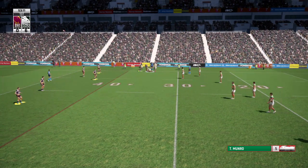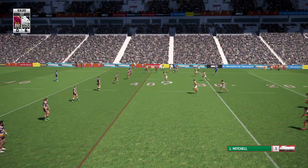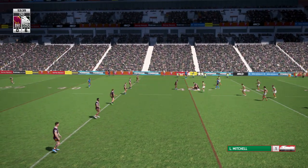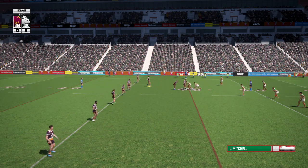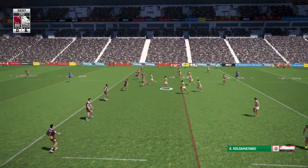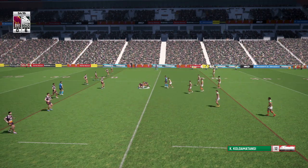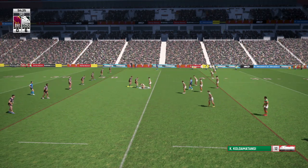Surges forward in the tackle. Hard to handle. Crosses the 40-metre line. Takes Hill, the hit up. Two. Hill. Kolomatangi. He surges forward, wrapped up like a sausage. He's held there.